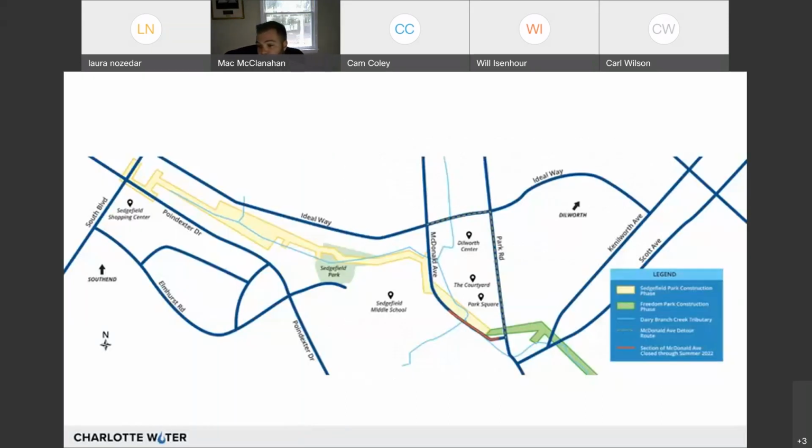So here's the diagram showing the road closures. The shaded yellow is a part of this current project, which we're meeting on this evening. The green shaded section is the project that BRS and STV are currently working on, that's currently in construction.